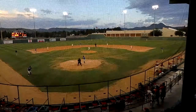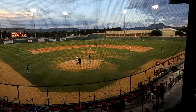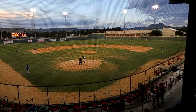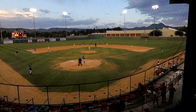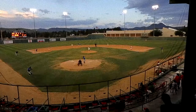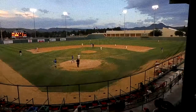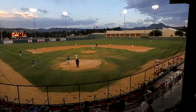Brown, you runner at third. Brown, you runner at second. Missed high. 2 balls, 2 strikes. That's line right to Gallego. Gallego makes the catch for a big second out. That was big.